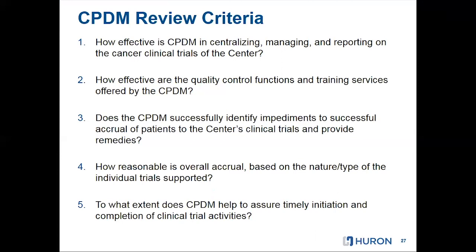4. How reasonable is overall accrual based on trials supported? As mentioned earlier, it is important to monitor the portfolio and accrual breakdown to ensure the center is adhering to the prioritization schema. 5. Lastly, how effective is the CPDM in timely initiation and completion of trial activities?